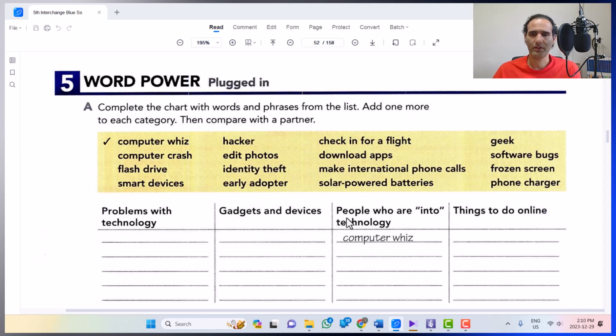Early adopter, someone, this ER is telling us that it is someone. Early adopter is someone who goes and adopts a technology before others. For example, new cell phones come, they buy and they adopt themselves with. Or something new comes in the area of technology and phones or internet, again, they are the first users of them. They are called early adopters.